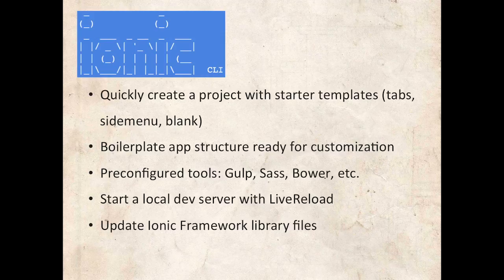You have the tabs template, which puts tabs on the bottom of your page to navigate through your app, so you don't have to bother about that. You have a template that already implements a side menu, which works with swiping and all the nice, neat stuff you also have in native apps. And you have a blank template. If you want to do everything yourself, you still can.